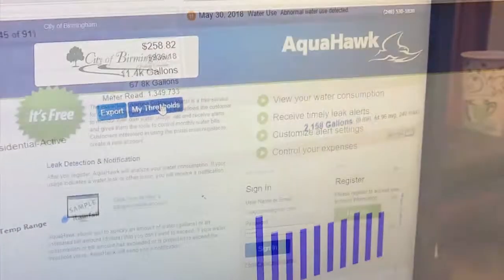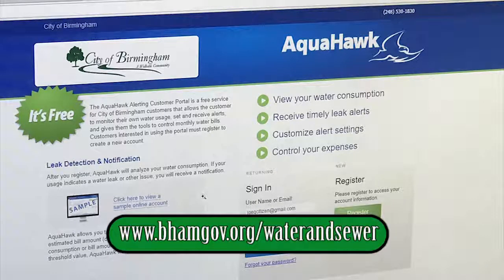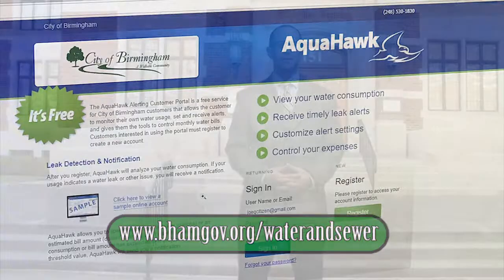by tracking your usage. Beginning with the June water bills, you can expect to find information included that will provide instructions on how to access the new AquaHawk system. You can also go online to the city's website at www.bhamgov.org/waterandsewer and click on the AquaHawk link to register.